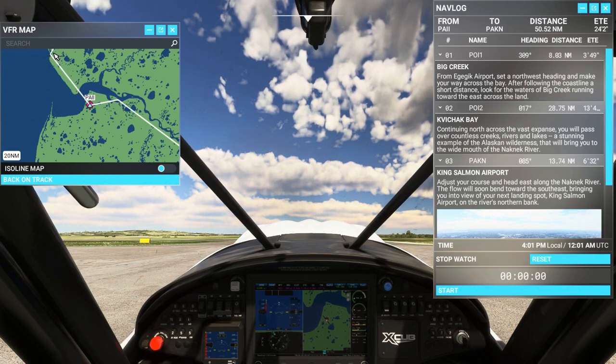And we should be able to see that on the ground, make our turn, and then pretty much head straight along that course of 17 degrees for almost 29 nautical miles. And that should put us right on the river, and we'll be heading up the river to make our landing. So let me go ahead and get this started.